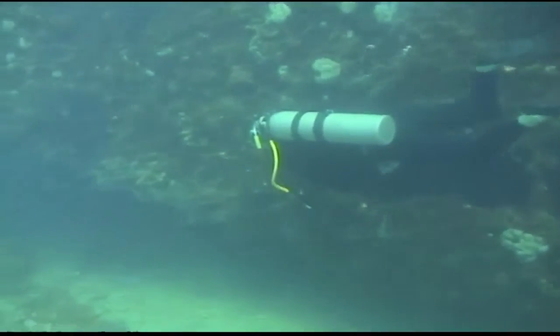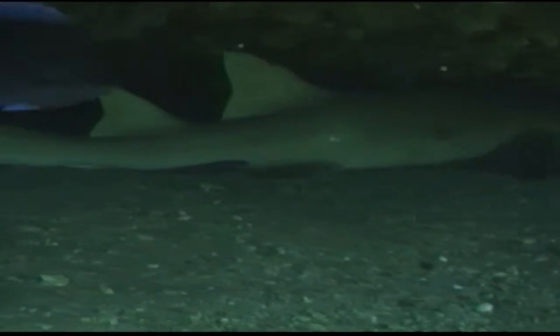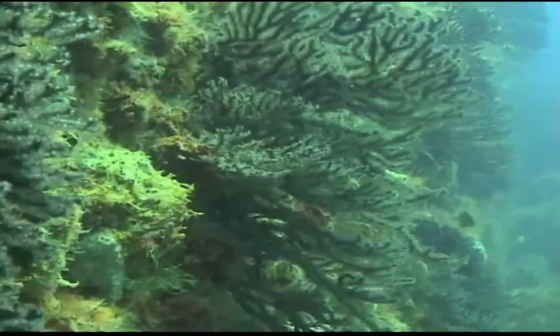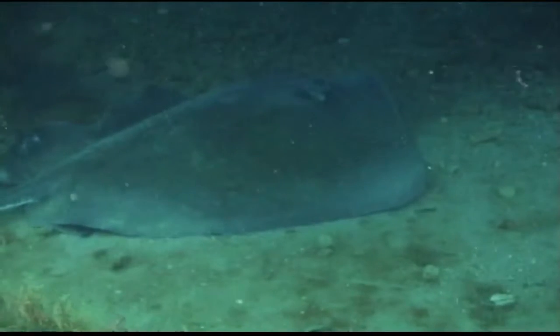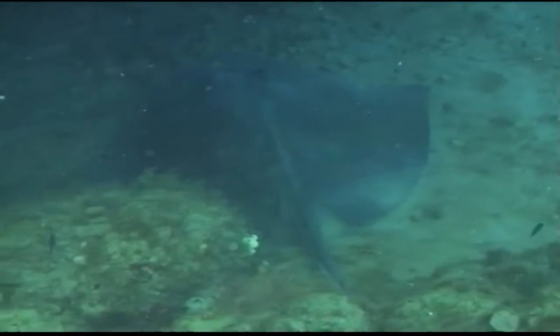And a wreck borders this side as well. This is a nurse shark, and he's camped out under the wreck. He was about 7 feet long. This is looking at the coral growth, and of course a stingray under the wreck. He's out of the sand, so you can definitely see him.